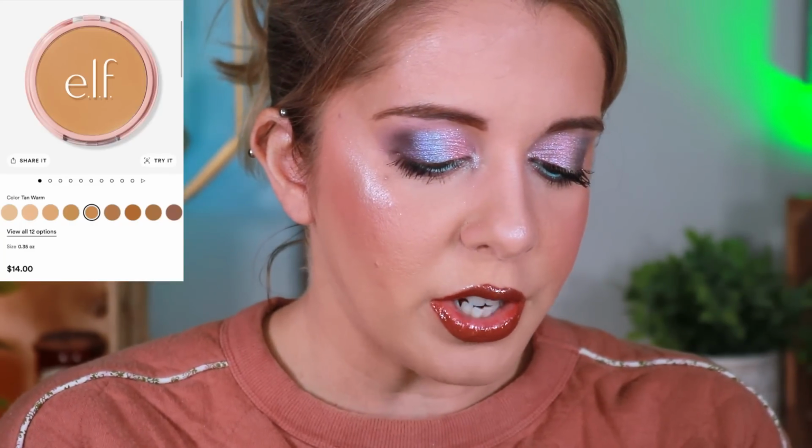So this is the e.l.f. finishing powder. I have this shade right here called Light Neutral. We're just going to take this and put this in my troubled areas, which would be like my entire face. But mostly we're going to put this in my T-zone. This is a finishing powder, so you should technically use this as your last step. I'm just going to go in and lightly, oh, she might make a return.